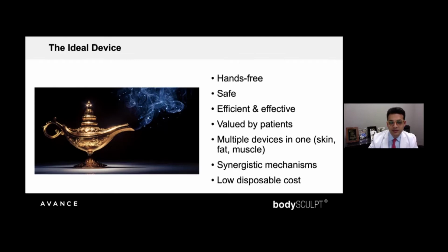And I welcome you to look at our reviews on Google or online. We have 5-star reviews, and I think a big part of that is making sure that patients feel value, making sure that when they leave this practice, they are happy with their treatment, happy with their result, and feel good about what they paid for it.